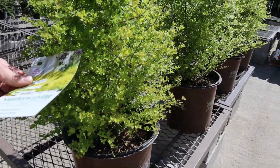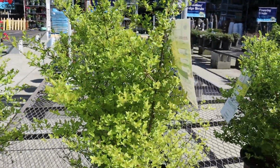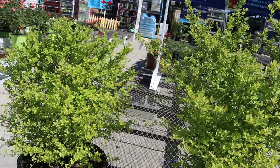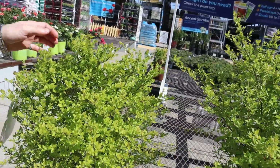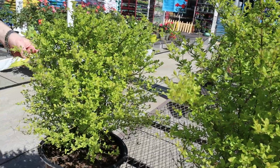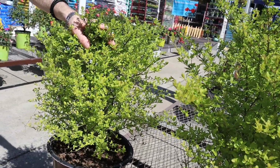Sunshine. That'd be pretty, too. That is a pretty yellow. Well, that'd be pretty. Get a mixture of the juniper, the Japanese roses, and something like this. I wouldn't mind doing this in the front. These stay green year round, and these would take full sun.